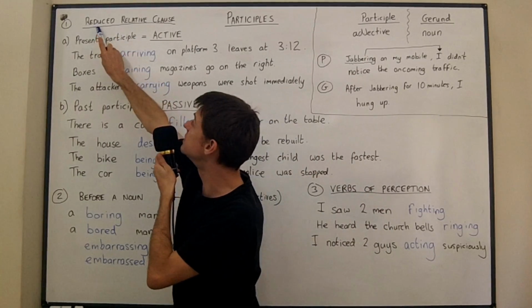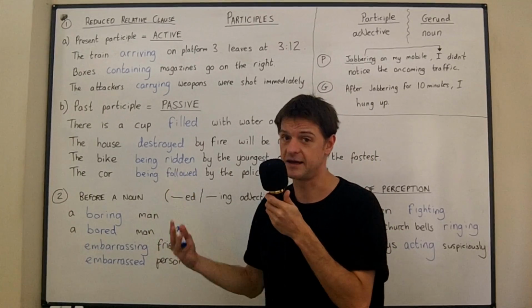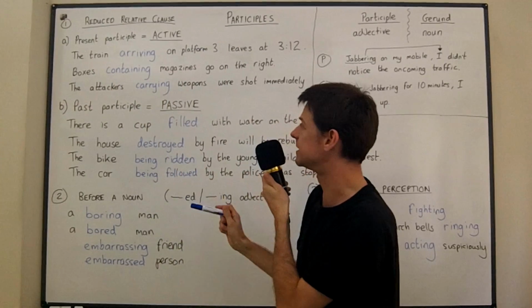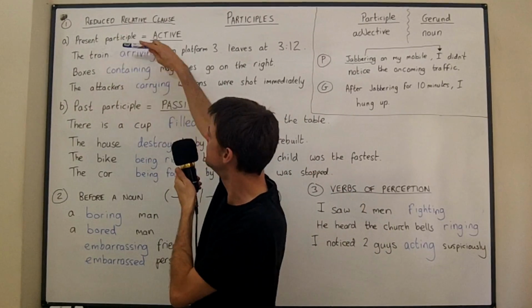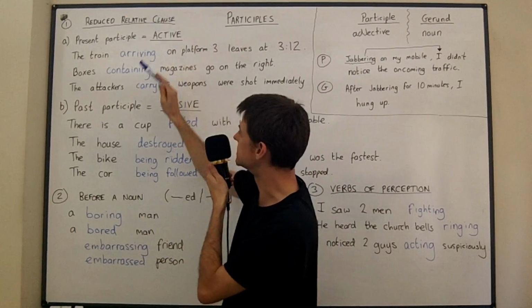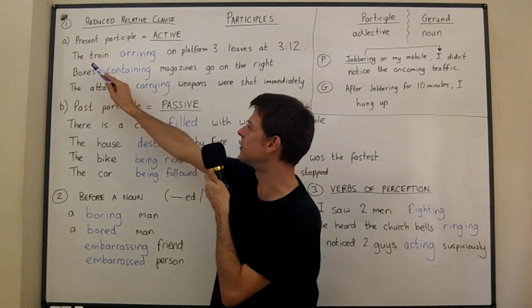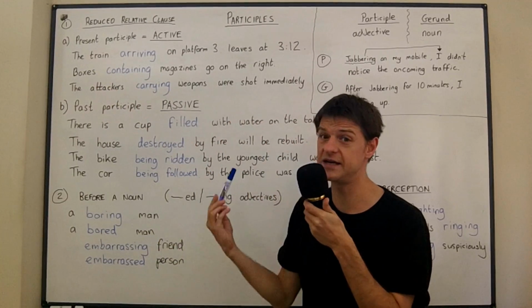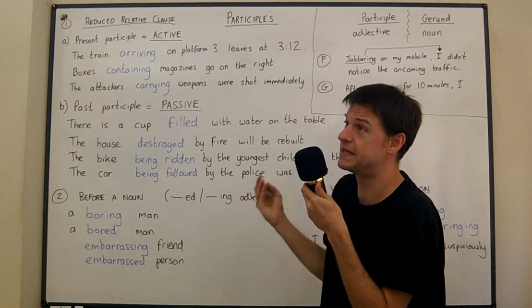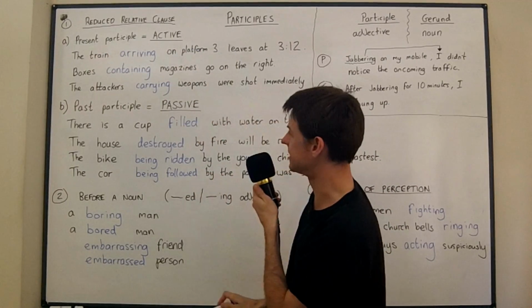And this is why we call it a reduced relative clause, because the train which is arriving on platform 3 is a relative clause, and we just reduce it. We say the train arriving on platform 3. And it's worth remembering that present participles are only for active reduced relative clauses. I mean active as in not passive. So the train which is arriving, the train is arriving, that's active, it's present continuous active. It's not which is being arrived, which would be passive. It's the train which is arriving on platform 3.